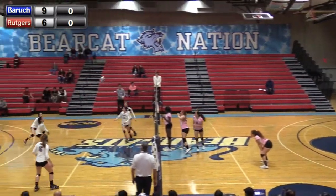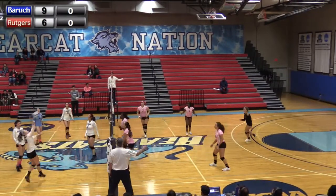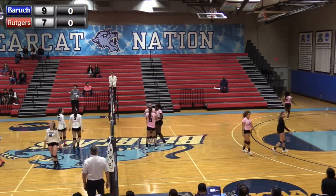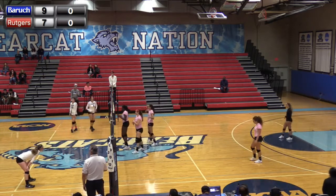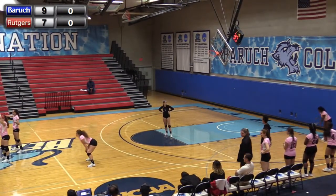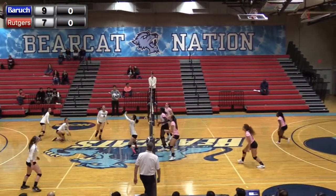And the serve. Middle attack, the 3 ball, covered by Baruch. And a clear double touch out of the middle. Oh, and the ball shaggers aren't really doing their job right now, as the server had to chase it down. I did see that. Baruch men's volleyball team does need to step up there.